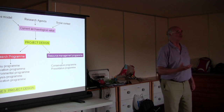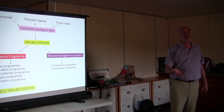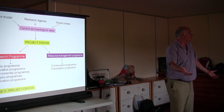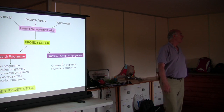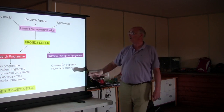When developers want work done on the cheap, by publishing the project design or making it public, putting it in the public domain, other people, yes, archaeologists too, can go there and say, that's completely inadequate. Don't give them planning permission before that archaeology is improved. Yes, I think it's a bit ideal, but that's what I hope is going to happen.